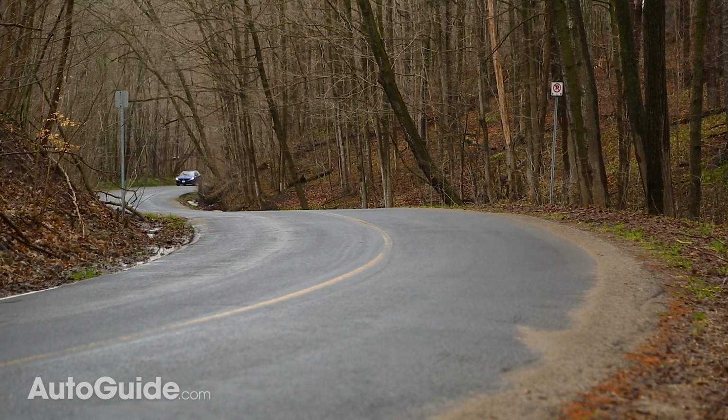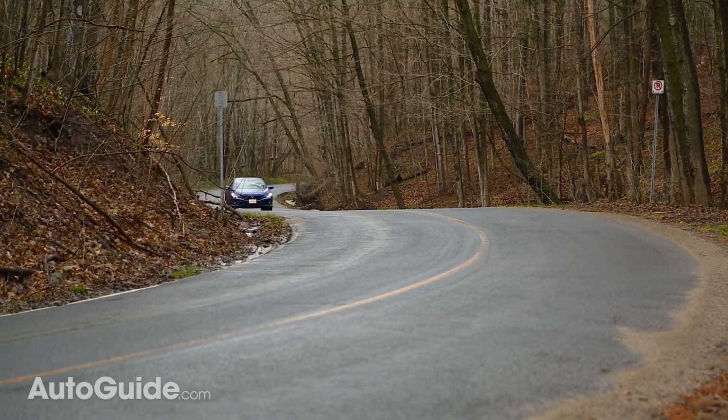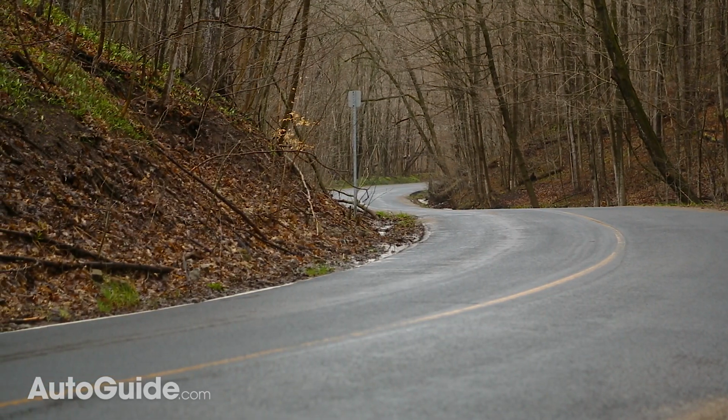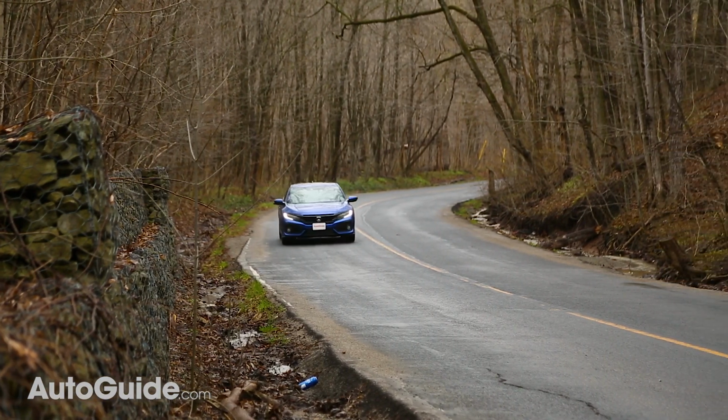Because of the amount of torque and power available from this engine, the car feels really good to drive. The torque is available nice and low in the rev range, and that makes this car easy to drive in the city, and you can actually initiate some passes on the highway as well.